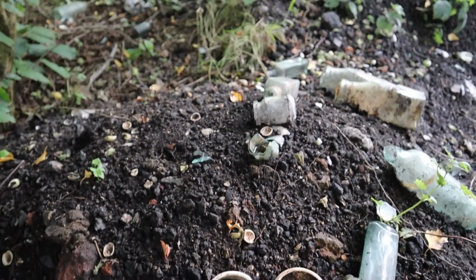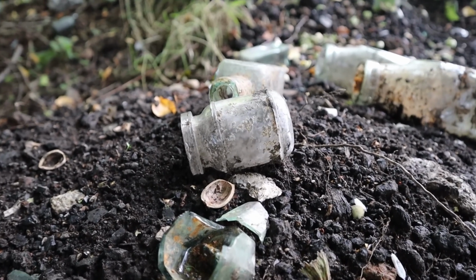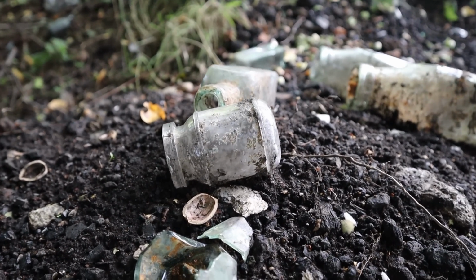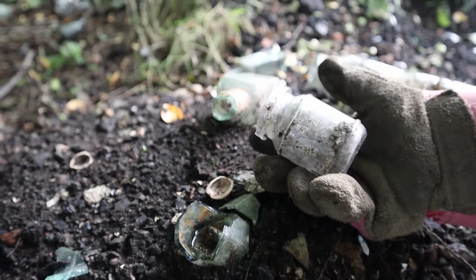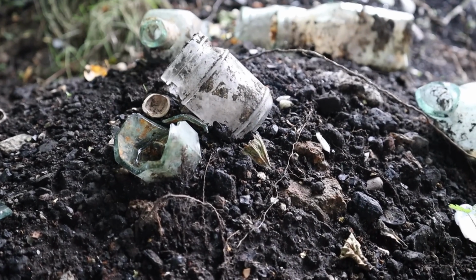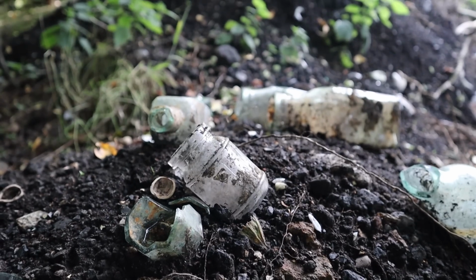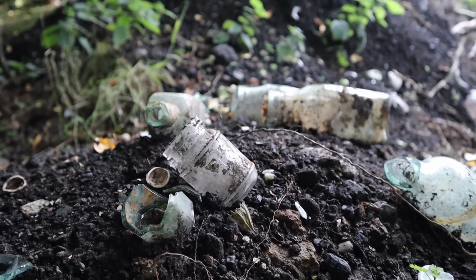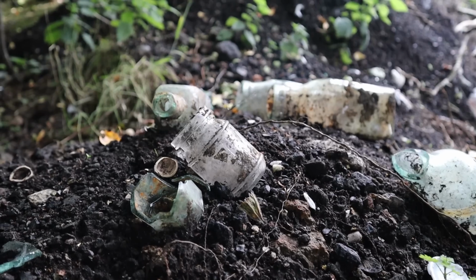Is that a Shipham's jar? I don't think it's a Shipham's jar, but I think it's a paste jar. Weird. I'll stand it up. It's like a wee milk churn, isn't it? It's quite cool. I'm not sure. It's not the typical paste shape, is it? Do we want to take it? No. Okay, we're going to leave that.